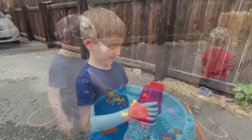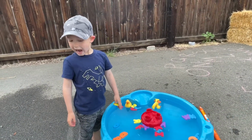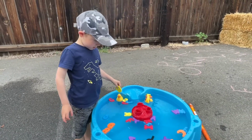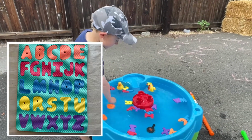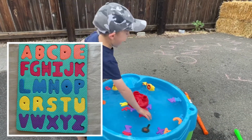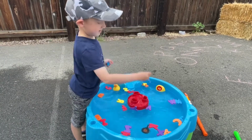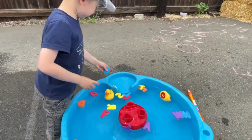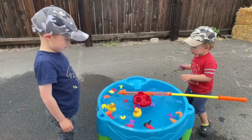So here's a water table for some more water fun. They love this thing. It's beat up and it leaks, but we still use it. We got these letters at the Dollar Tree, just one little foam puzzle, and so we have all these letters, but you can really use anything you don't mind getting in the water. And he is finding a sight word, so I give him a word and he picks out the letters for that word.